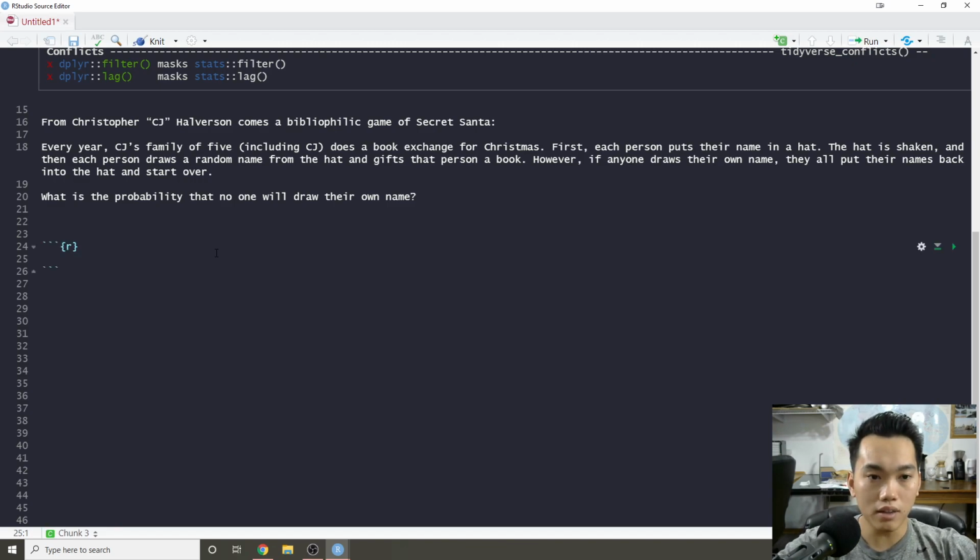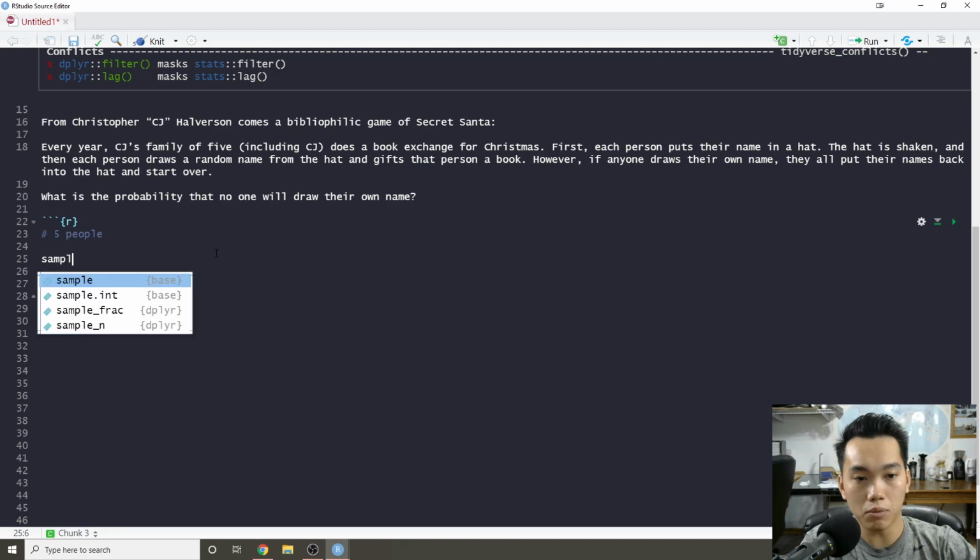Okay. So I think this is a pretty interesting question, because the actual function that we'll use is going to be pretty straightforward. Since we have 5 people, we're sampling without replacement, because when someone picks a name from the hat, it reduces to 4 available names, and the next person does it, and the next person does it, etc., until there's no name. What we're trying to do is calculate the probability that no one will draw their own name. Okay. So let's actually do this where I'm going to just use the sample function.